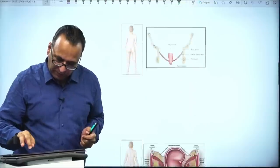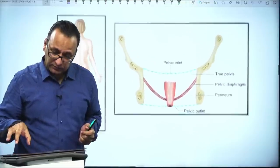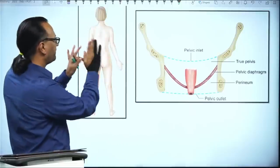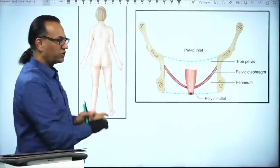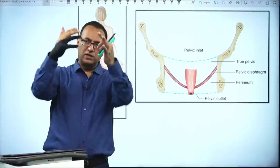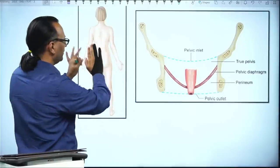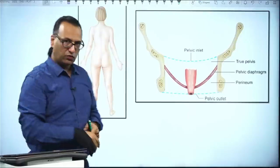Okay, so what about the ischiorectal fossa we were talking about, because questions keep coming on ischiorectal fossa. You have to look from the posterior view because you're talking about the rectum. What is anterior? The urinary bladder. What is posterior? Rectum. So look from the posterior view. Then you will talk about the ischiorectal fossa.